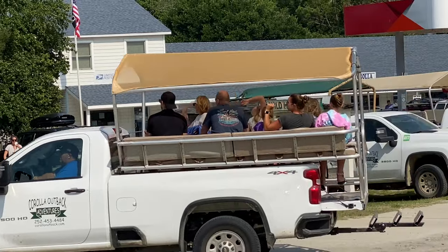There are a lot of operators that we noticed yesterday, but we are at Corolla Outback Adventures. We're super lucky because we did not plan this trip ahead and there was only one spot available, at 8 a.m. So we woke up at 6 today to make it out here to hopefully see the horses. If you're gonna see the horses, plan ahead because these things book up early.